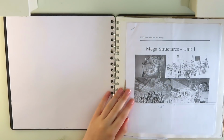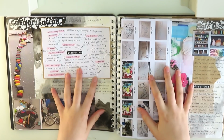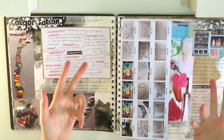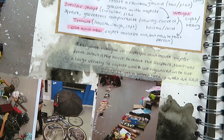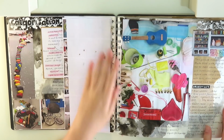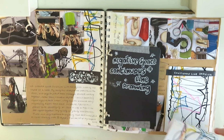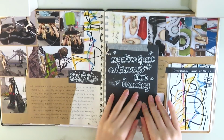First unit we did, mega structures. We had to work in a team. There was 16 of us in our foundation group and we had to work together to create this big sculpture. Everyone got told to bring in just a bunch of rubbish from around the house. We just had to do, I don't know, like little group tasks, and they were all very quick things, and the work produced was nothing to be amazed at. It was just like weird sort of abstract things, drawing continuous lines from the objects. Like I say, it was a bit weird, but it was fun.